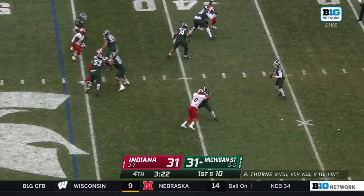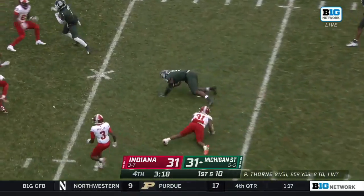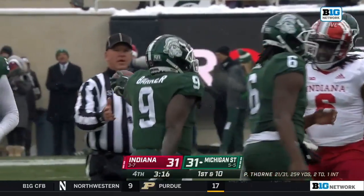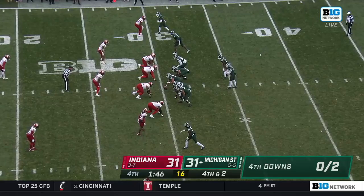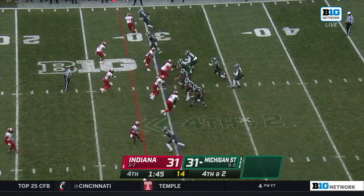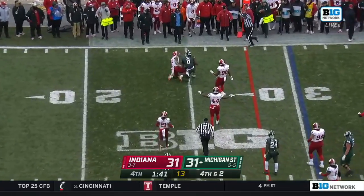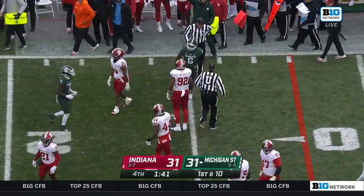.325 to play. Time over the middle. Wide open. There's Barker. Out of time. So Michigan State will go for it. And Thorne out of the shotgun with Collins at his side and fourth and two. Quick drop, quick throw, and that is caught for a first down to the 25-yard line by Malik Carr.